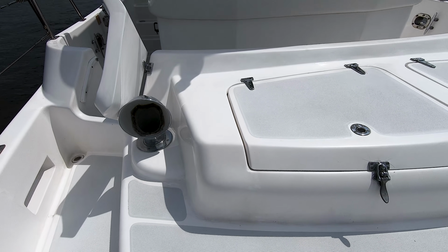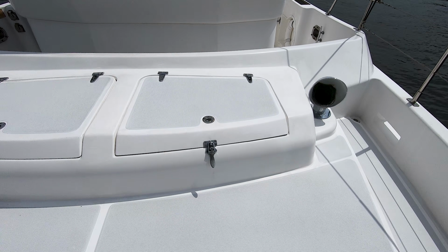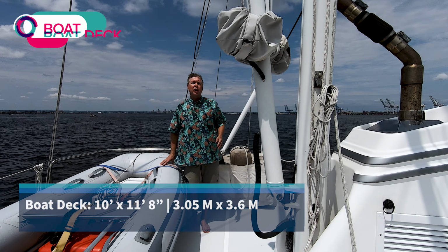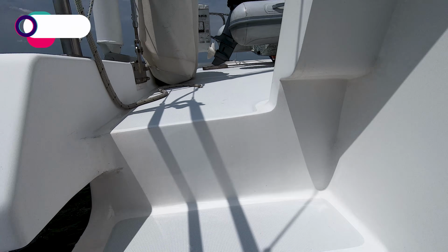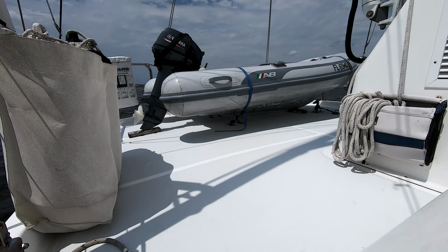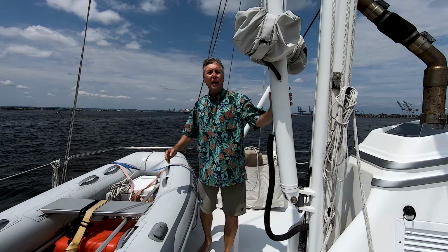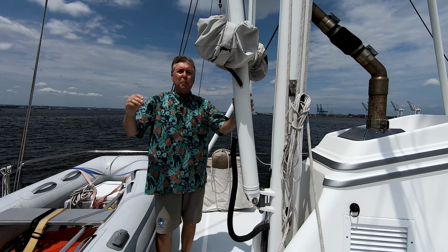Two built-in deck boxes. And then you take a walk down on the starboard side to the steps, to the Portuguese bridge, leads you around to the pilot house, or back around on the starboard side, up to the boat deck. The boat deck is right above the salon. You get up here by coming up the steps on the side of the pilot house. There is an AB 9-foot inflatable mounted athwartship back here with a Yamaha 15 horsepower outboard. The dinghy, the kayaks, and the paravane outriggers are launched by the electric winches. These are new electric winches, so they serve those three purposes.